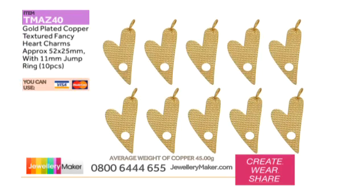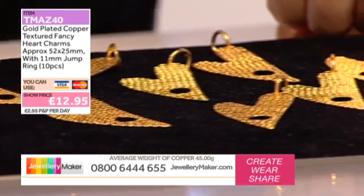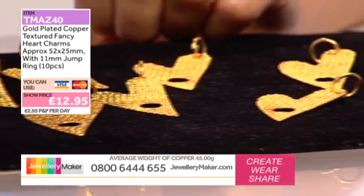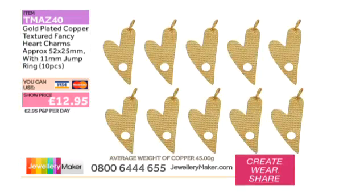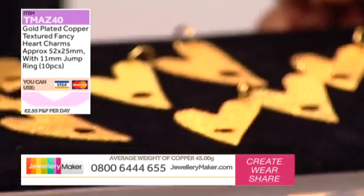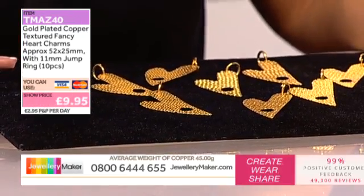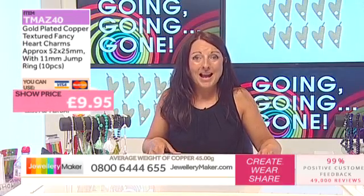Oh, Helena's just given me a should-be price, which means we are going lower for you today. Get involved, get these home. These are gorgeous. Just a simple pendant there would look fab, wouldn't it? Really, really on trend. £12.95. £1.20 each. And we're going lower. We're not even staying there for you today. 0800 644 655. Under £1 each.